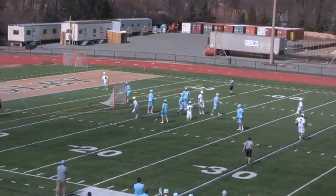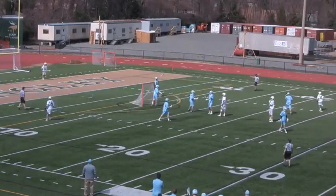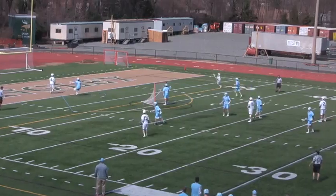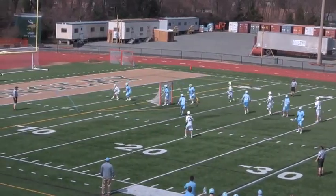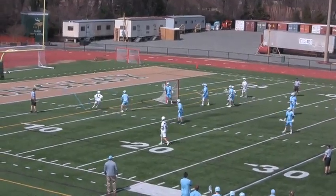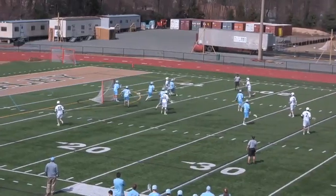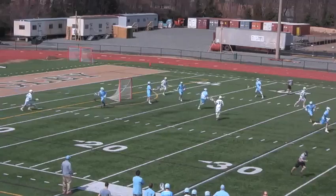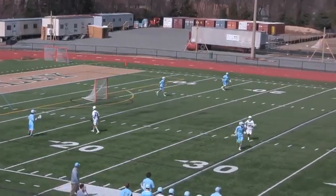Shot on the play by number 16, Weston Simonides, goes wide of the cage. Ball will be brought in by John Michael Dooley for the Saxons. Shot on the play by number 4, John Michael Dooley, is deflected and picked up by the goalie, Mason Pollock.